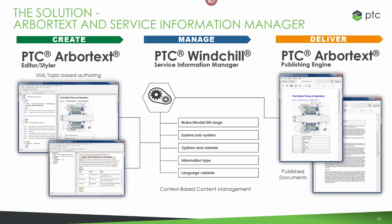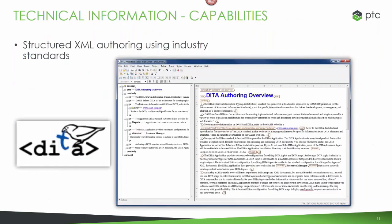So some general capabilities of this: Arbortext is a structured XML authoring tool using industry standards, something like DITA and DocBook, which you use to create your technical information. These use something called a DTD, a document type definition. And these can be stored and managed in Windchill Service Information Manager, where they serve as document templates. So as I go through and say I want to do a topic, it's going to automatically figure out what is going to be included in the topic and how that is eventually going to be styled whenever this is published off.